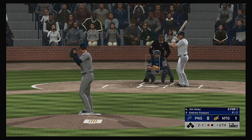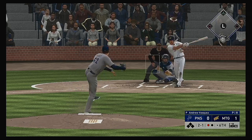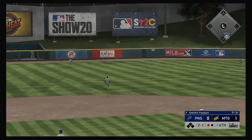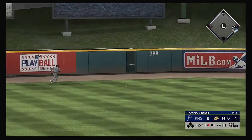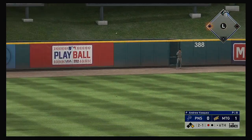Sitting in a good spot right here. Two ball, one strike count. Is yet to see a fastball. Have to be sitting on one right here. Swing, line drive. That's going to be trouble. Running hard. He's digging for second.